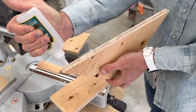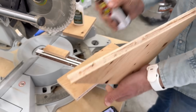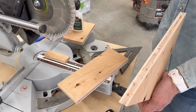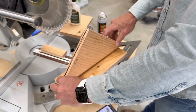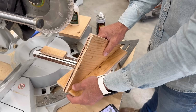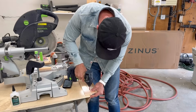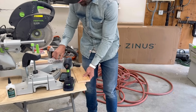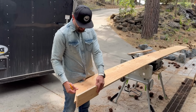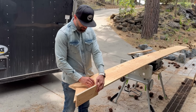To hook it on, I just used a little CA glue, spritzed some accelerator spray. If I can get the lid off, there we go. Spritz, spritz, spritz. And plopped it in place. It really doesn't matter if it's square, you just need a fence to hold it in place along your stringer. I also added a few screws just so the CA glue didn't fail and I'd have to rebuild it. With my template made, I was ready to start laying out the rise and run for my staircase.